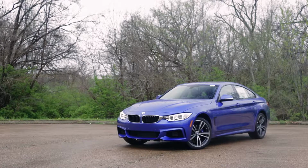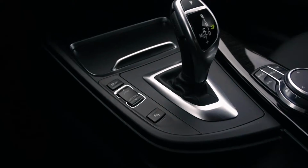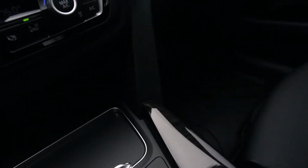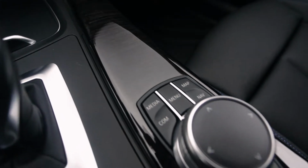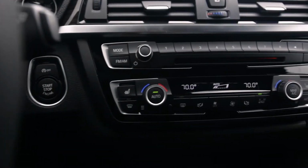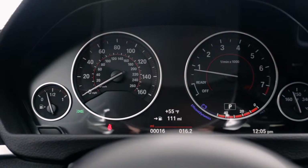This one also has a technology package, which is navigation, heads-up display, BMW Online, BMW Apps, advanced RTTI, remote services, and Connect app capability. The one thing that really makes this one stand out, this 430xi has a special track handling package. This makes the M Sport brakes even more powerful for better stopping and variable sport steering.